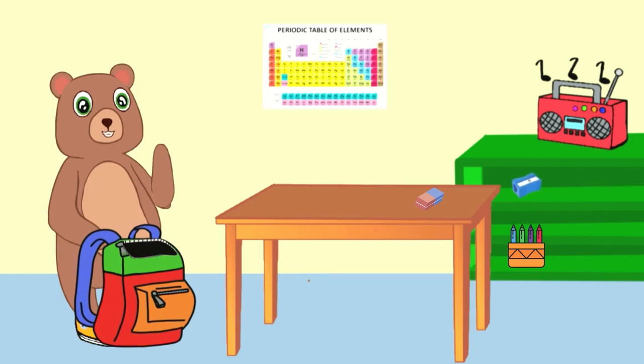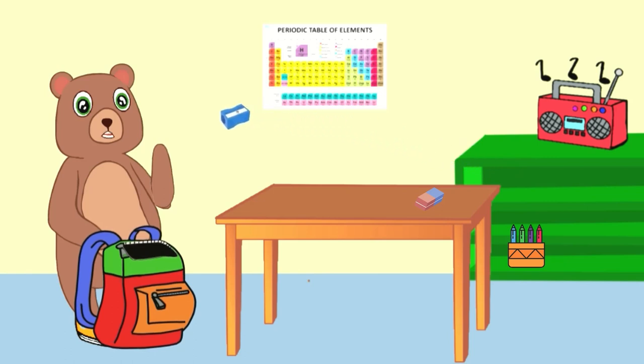I need a pencil sharpener. Can you help me find the pencil sharpener? Yes, that is a pencil sharpener. Thank you. I will put it in my bag.